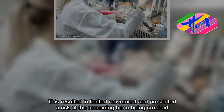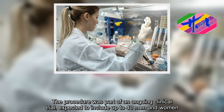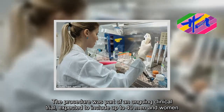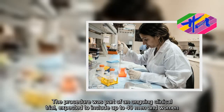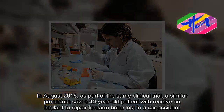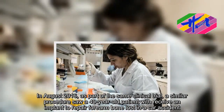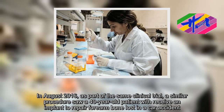The procedure was part of an ongoing clinical trial, expected to include up to 40 men and women. In August 2016, as part of the same clinical trial, a similar procedure saw a 40-year-old patient receive an implant to repair forearm bone lost in a car accident.